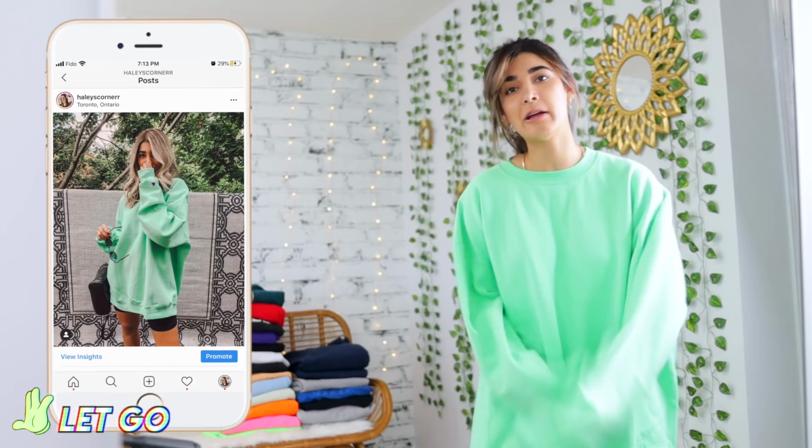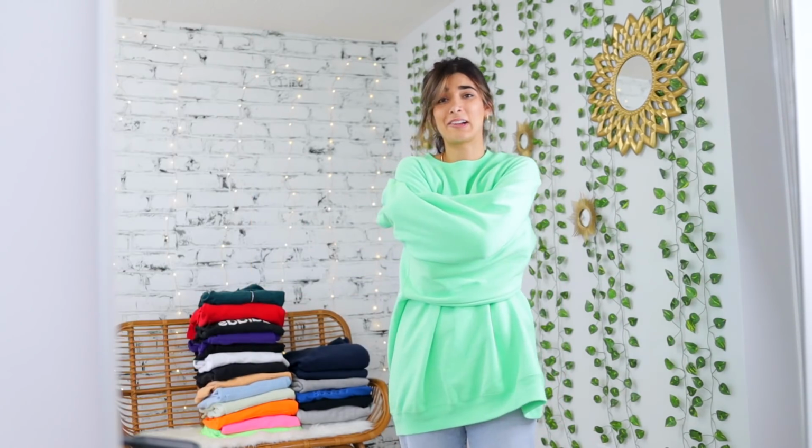And then this Champion crew neck, you guys absolutely loved it on my Instagram, and it's just so big, it's the best thing to cuddle in ever. This Nashville, Tennessee one has the coolest tie-dye effect.